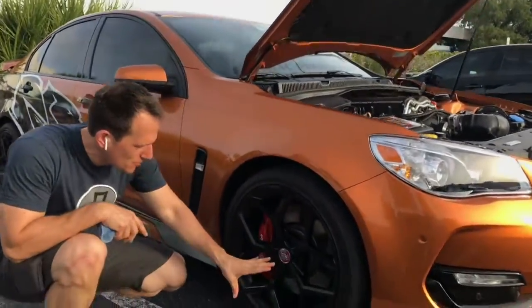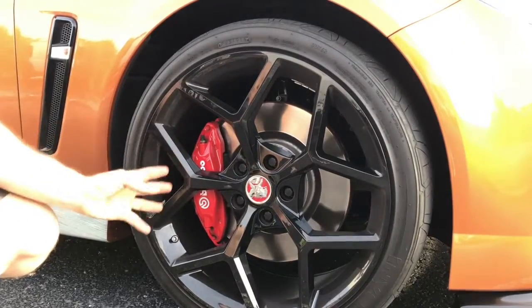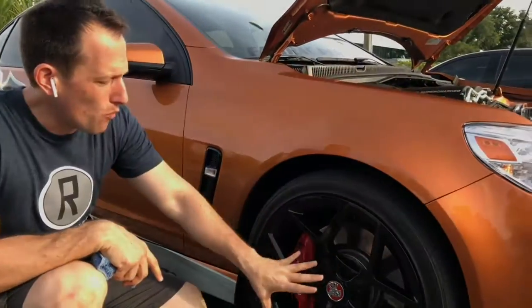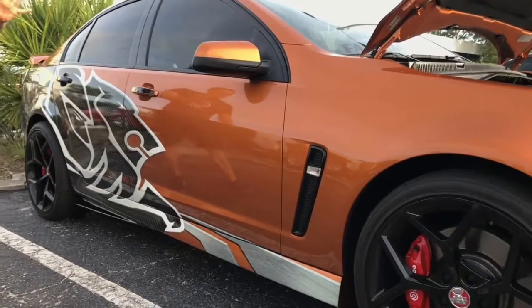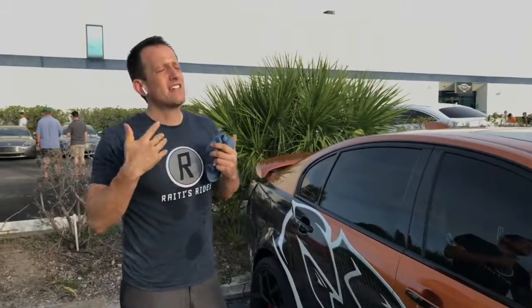I really, really love these wheels. The very nice piano black. There's that Holden Lion logo. I really like those touches. Huge Brembo calipers. Very well done. And that's what drew me to this car, is not only the color, the wheels, and definitely check out these graphics down the side of the car. It screams Australian supercar. And the Australian supercar series has been around for decades.